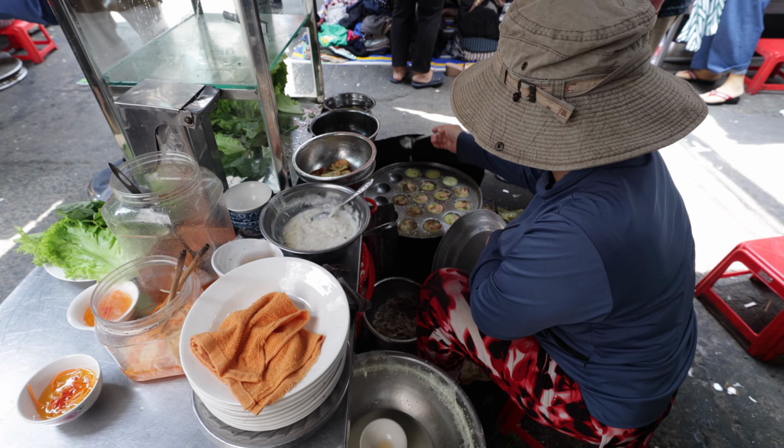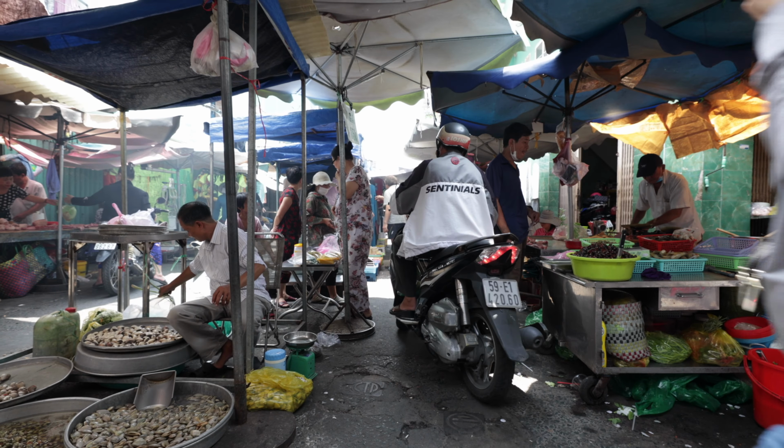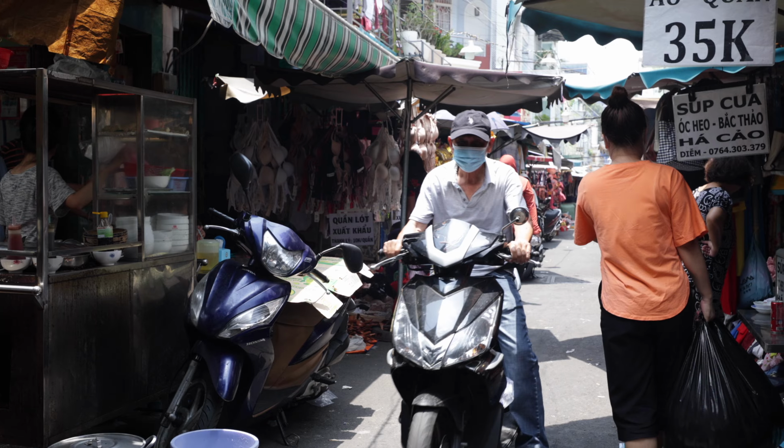All right, so we've come to our final stop. This little tiny stall here in the middle of an intersection in the alley. We are very close to motorbikes, you'll see as they drive by here. Oh, we got bánh khọt. Yes.